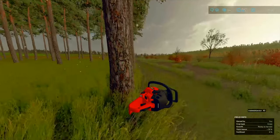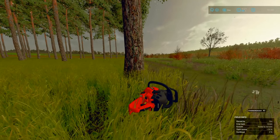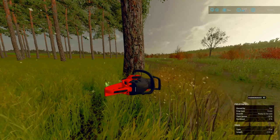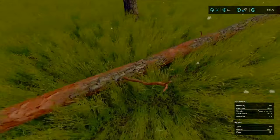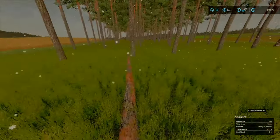So pick a random one. These are all exactly the same tree, so we should get the same amount of money for them. So we'll cut this and prune it. So right, that's been cut down. It's all been pruned. Chopped off the top end of it.